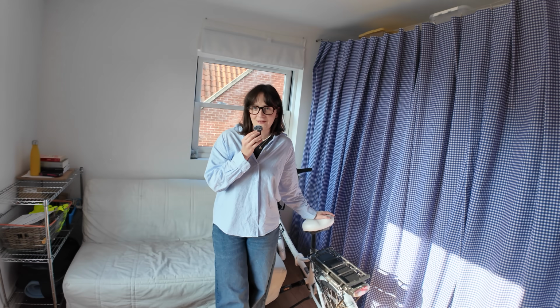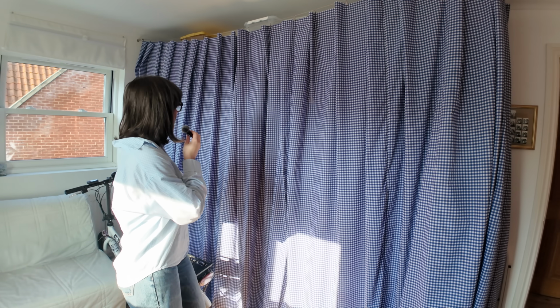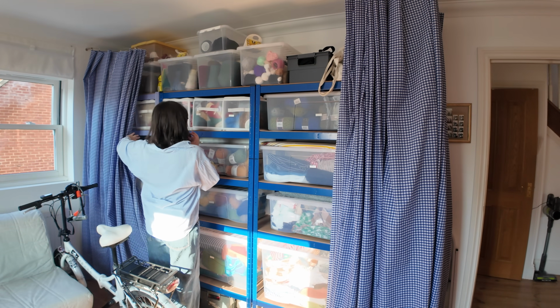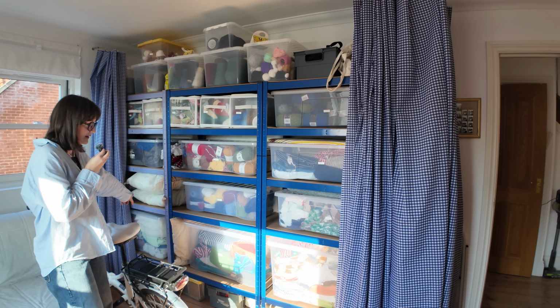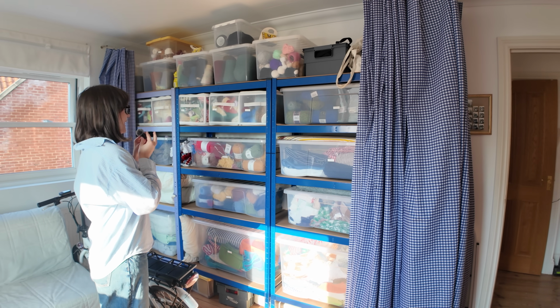We have to have the bike inside because we can't store it anywhere outside. Bit of a downfall, but it's fine. And then here I'm storing all of my yarn and fabric. I'm also keeping our towels and our linens down there because, like I said, we haven't got any storage anywhere, so this is our solution.